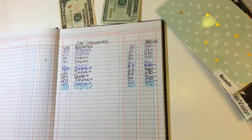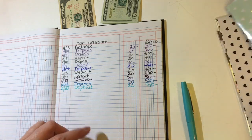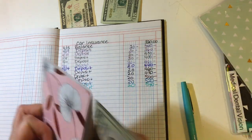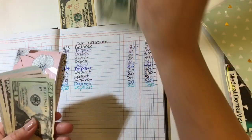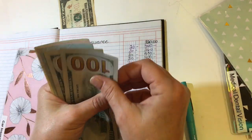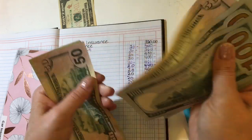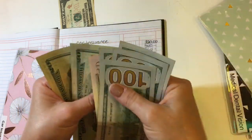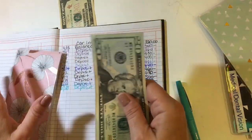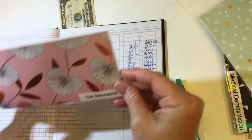I need to put this money in the bank. My car insurance is going to be due in the month of July, and so I do need to get that done. So let me make sure we've got 540. So it's 100, 200, 300, 400, 450, 500, 520, 540. So $540 in car insurance.